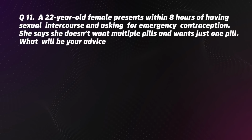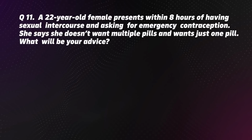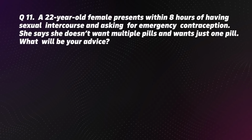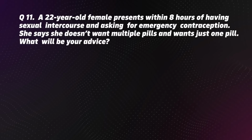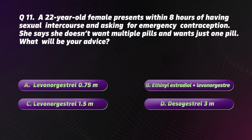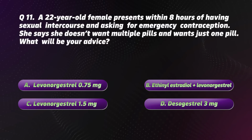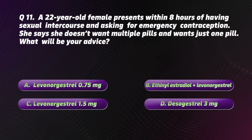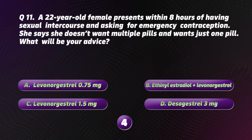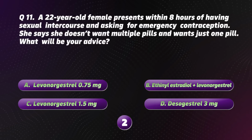Question 11. A 22-year-old female presents within 8 hours of having sexual intercourse and asking for emergency contraception. She says she doesn't want multiple pills and wants just one pill. What will be your advice? Here are the options. A. Levonorgestrel 0.75 mg. B. Ethinyl estradiol plus levonorgestrel. C. Levonorgestrel 1.5 mg. D. Desogestrel 3 mg.